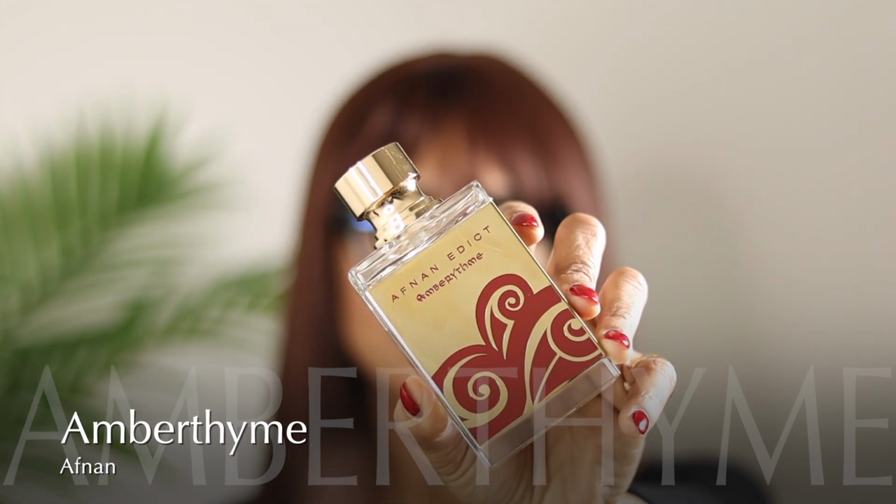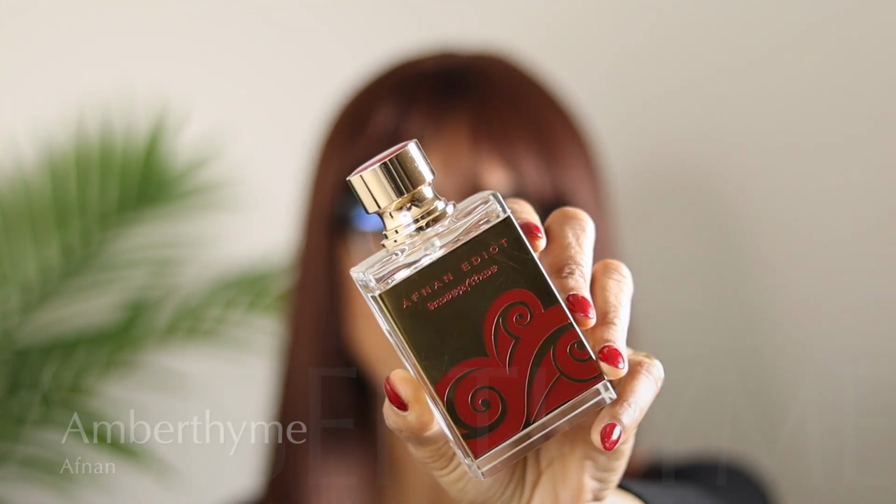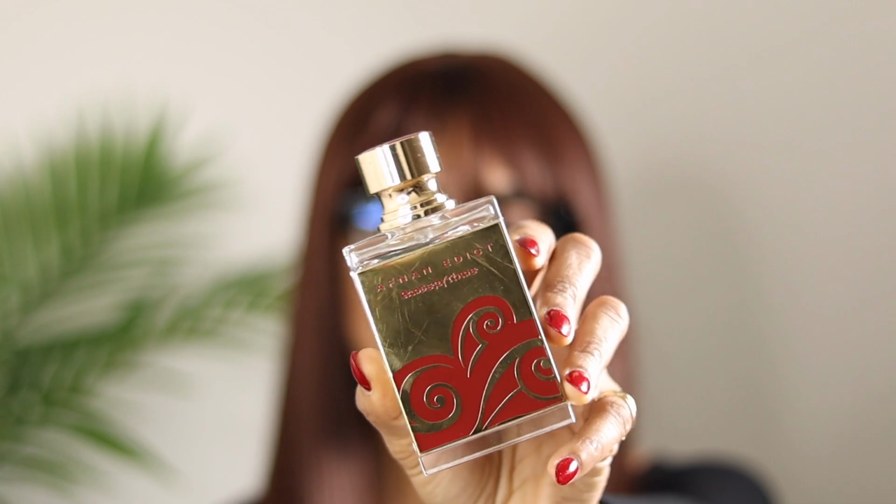Next, I've got Amber Thyme, and this is under the Afnan Edict series from the brand Afnan. Now, Afnan is a brand that has been in the market since 2021, also a bit newer, and they have a lot of fragrances, close to 200, and they are known to release their fragrances in a batch of series. So you don't just see them releasing one at a time. It's typically in collections or series. With Amber Thyme, they released this under the Afnan Edit collection.